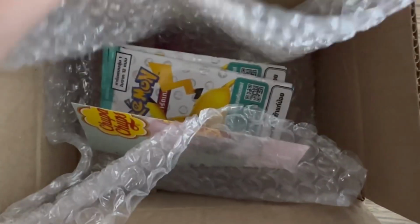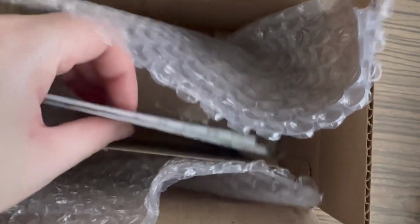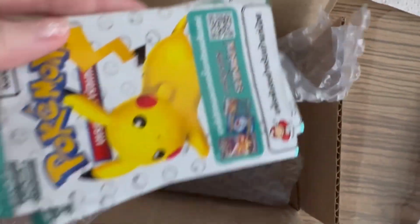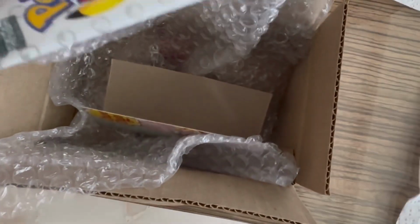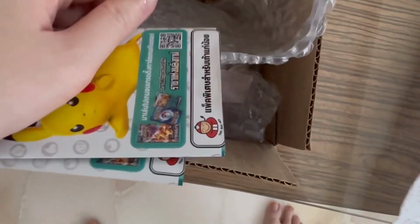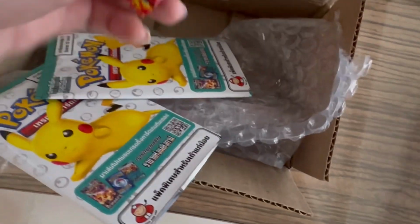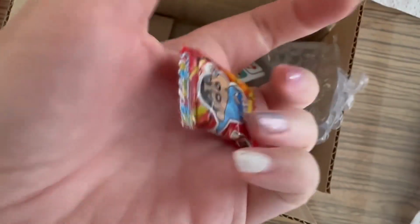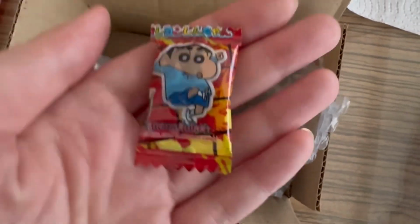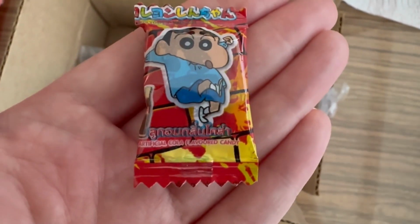In order to try and complete the collection as much as I can, I got two more, which the seller has already opened very nicely, surprisingly. And these are the rarer ones, I believe. Oh, and this one also gave, what's this? A cola sweet from Thailand. Ooh, Shinchan. So cute, Shinchan. Artificial cola flavored candy.